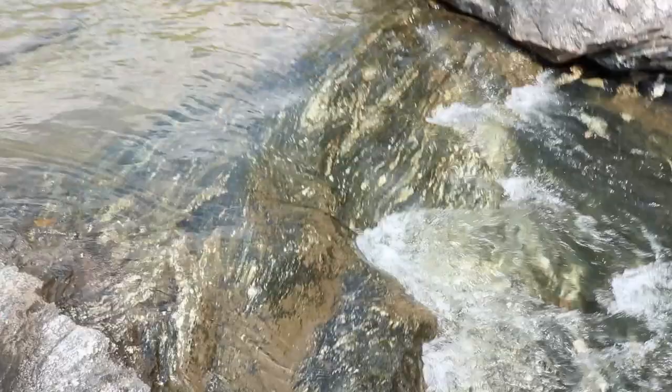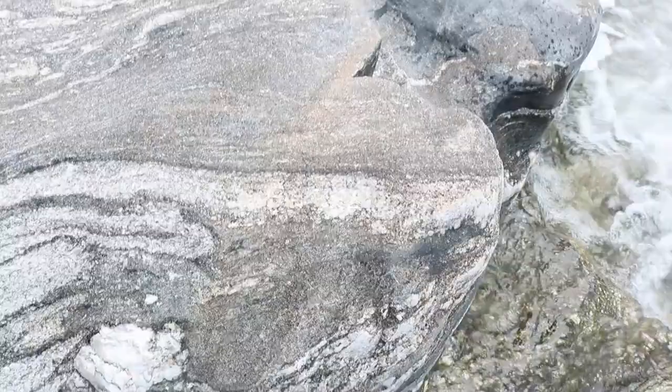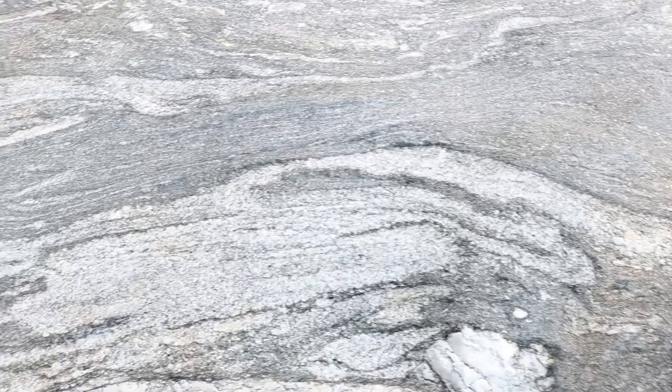Right over here, there's another set of folds that can be seen. It's down in the water here. Nice isoclinal folds. There's an M shape, or W, I guess, if you're looking at it this way. And there are little parasitic folds on the limbs. And here is yet another set of folds pervasive throughout the foliation in this rock.